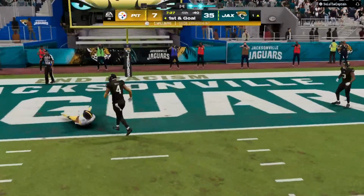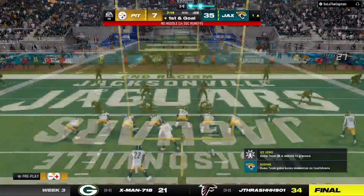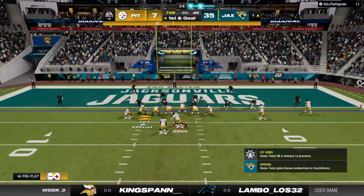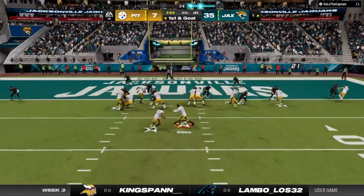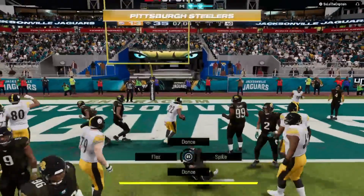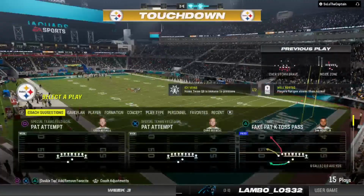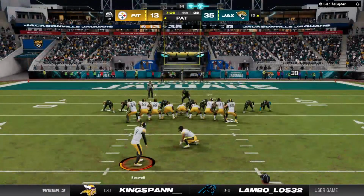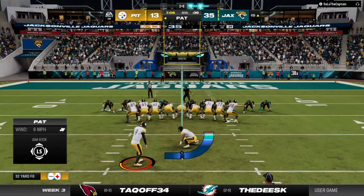Here's Johnson with a reception. And he doesn't quite make it, taking it within an eyelash. Dropped at the 1. They'll try and run with Harris. And he's in. Touchdown, Steelers. Najee Harris punching it in from a yard away.